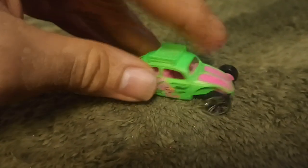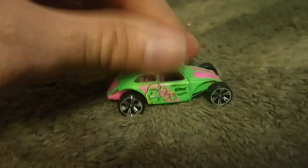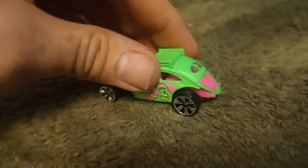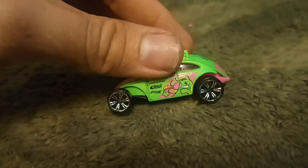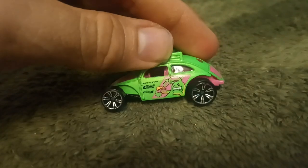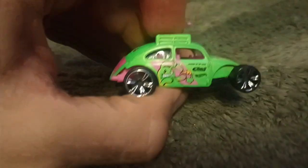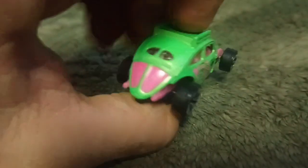Beetle. This one's cool. These wheels look really good on this car. I cannot deny that. Also, these wheels, I believe, are exclusive to only neon speeders. And this has got a bunny on it? What was that? Yeah, it's a bunny. It's got a bunny on it. Pretty cool.